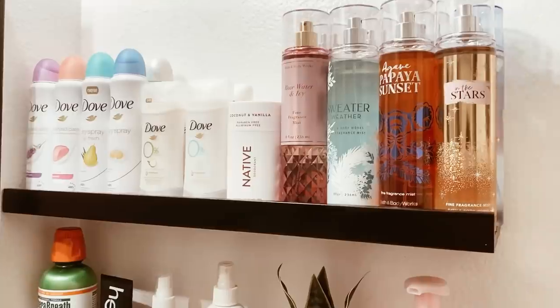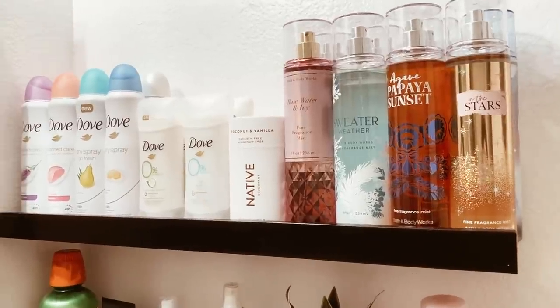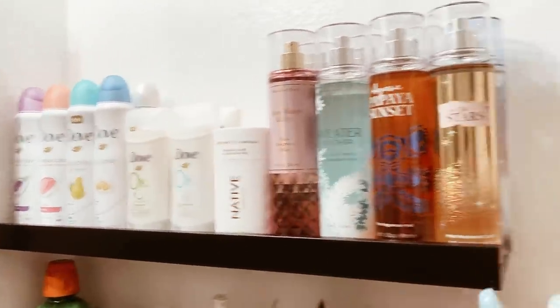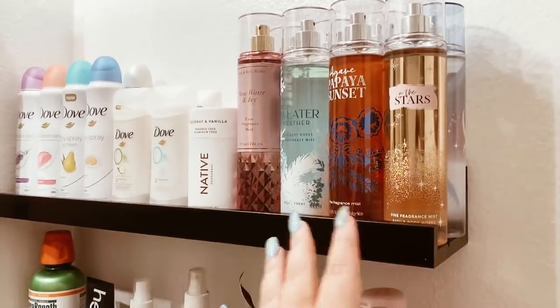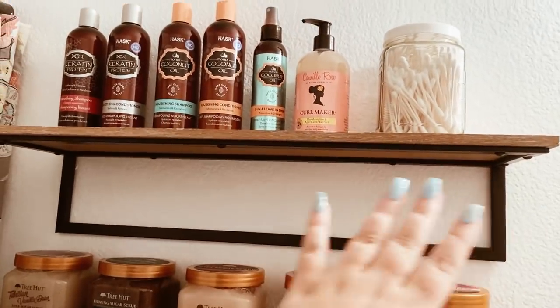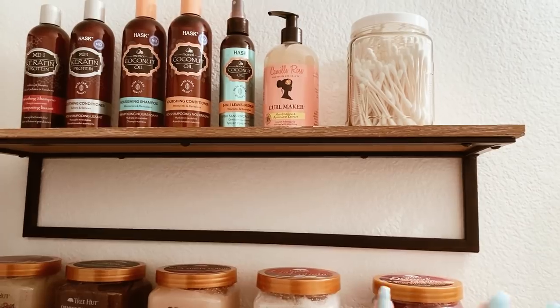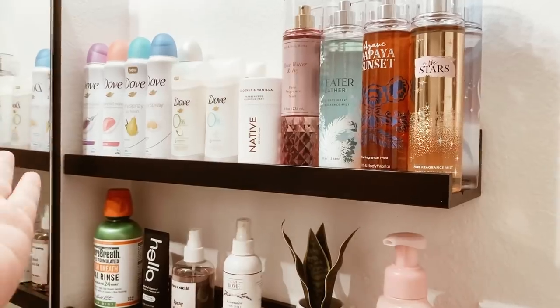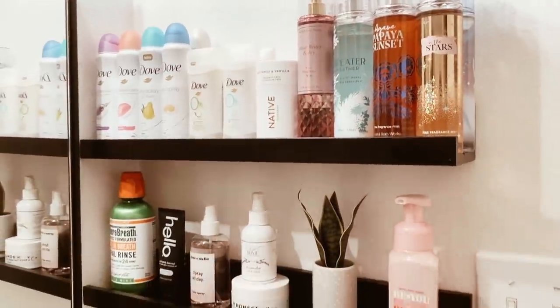Here we have all my deodorants and my body sprays. I actually have equal number of everything, which is pretty cool. I didn't think that was gonna happen. Eventually I'm gonna get more deodorants and more body sprays, obviously. So all that will end up going on this top shelf, either the deodorants or the body sprays, once I get more, and that's why I'm going to move these. But now I just have the equal number and it all fits perfectly right there. So that's gonna be that for right now.